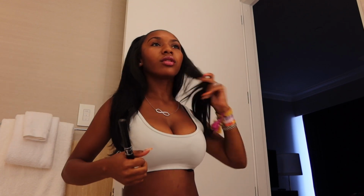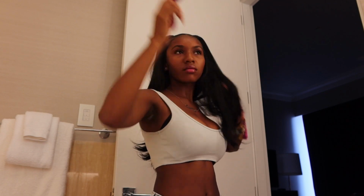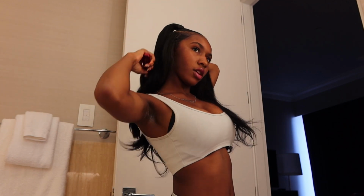Hair's done. I just don't like how they either both go to the side or both go back. Like, it has to be one or the other. I should have brought my Dior purse. I feel like my Dior purse would have been such a cute add-on. I don't know if I can see the back of my hair. What is it? Put together.